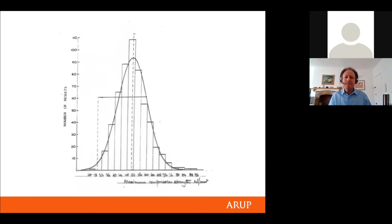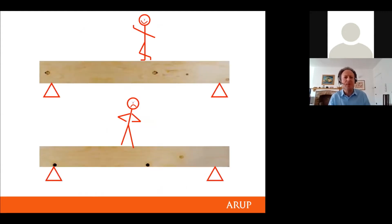Now, another challenge of wood is that there's a hugely variable strength. This is about 500 planks of wood, all of the same species, probably many taken from the same tree. And you can see that there's this huge variation in strength. If you look along the bottom, the seemingly identical planks of wood can vary in strength, maybe by a factor of 4. Now, there's a pretty obvious reason for that.